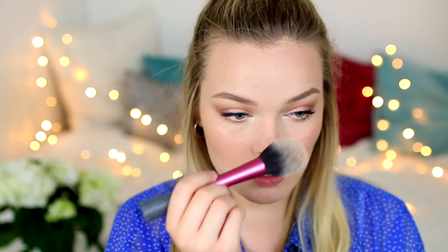And then I am gonna take my bronzer again, the Butter Bronzer, and I'm gonna apply a little bit of bronzer on the bridge of my nose just to make it more realistic and more like I've been sun-kissed. So just where we applied the freckles, I'm gonna bronze up a little bit.